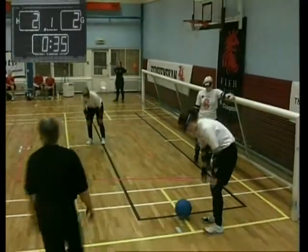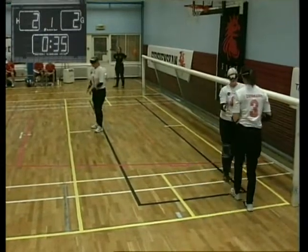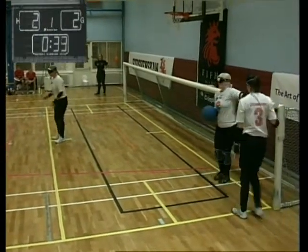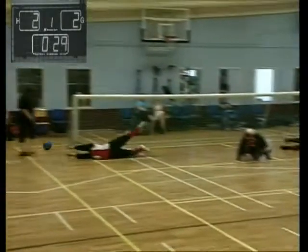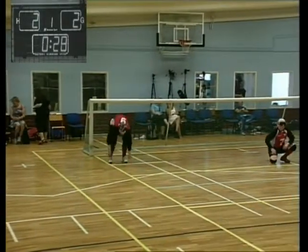Crystal Dentler drops the ball at Luka Vegstedt's feet. Vegstedt hands the ball to Jorgensen. They're going to have to get rid of the ball quickly. Jorgensen delivers the ball down the line. It's wide from Nancy Moran's right-hand post.